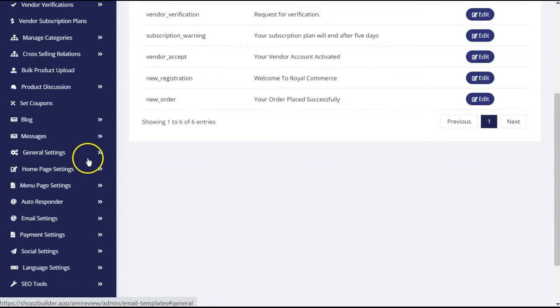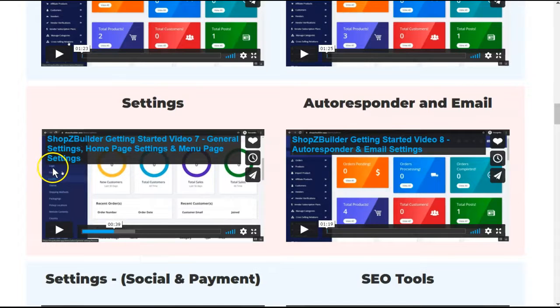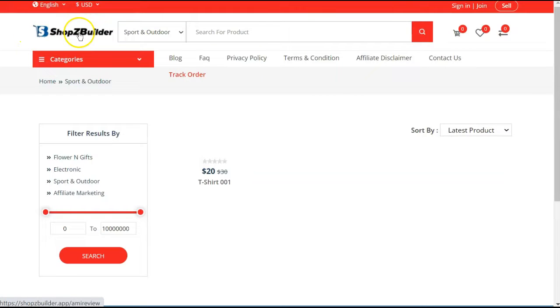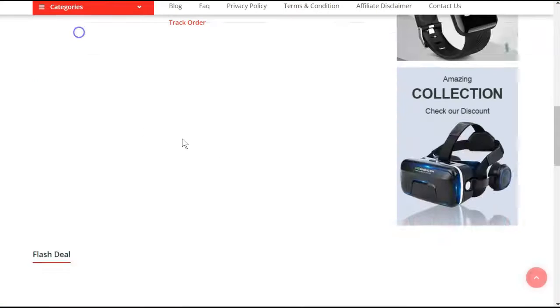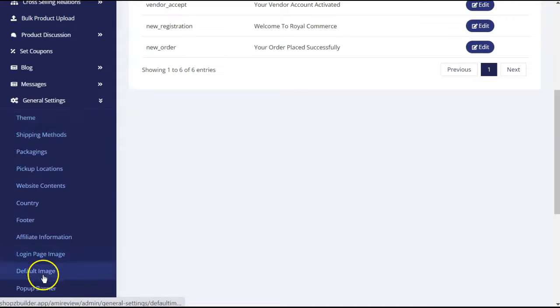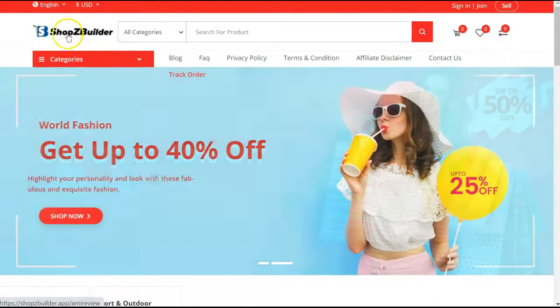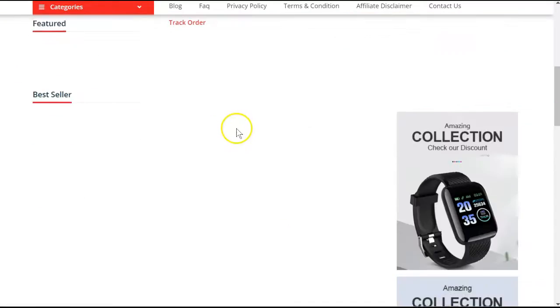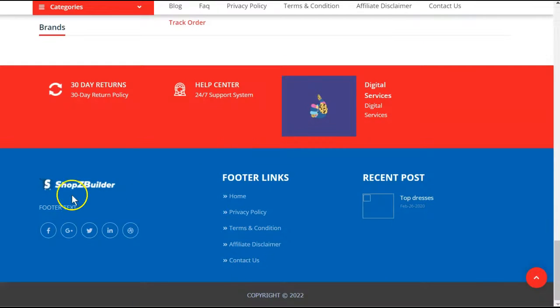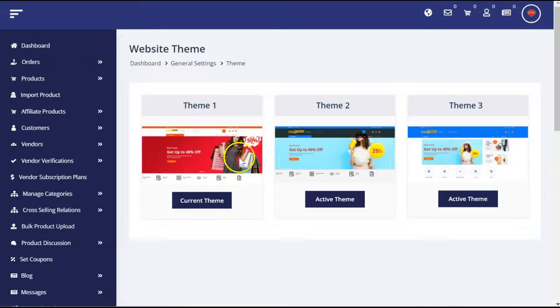What you see is what you get, and you would just need to customize this for your needs. And the next thing you'll want to do is go into your general settings. Now, according to the training over here on the left, we should be able to access our logos and our favicons so that we can replace them here on the dashboard and down on the footer as well. But there is nowhere to adjust this in here. So if you send this URL out, your website will be branded for ShopZBuilder. You will not be able to change that, and you will not be able to add your own logo in these two places.